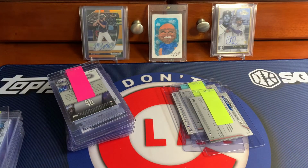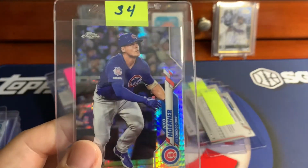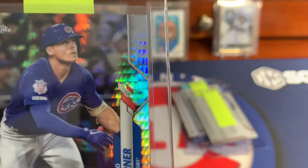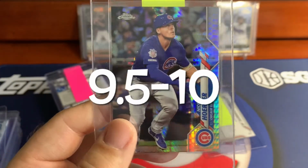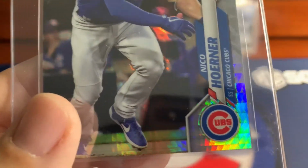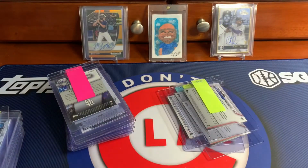One more Nico is the Prism from Chrome this year. I think I looked over this one as well, and what did I say? I said 9.5 to 10 for this one. So, I don't know, maybe the edge was a little rough, but the card itself looks beautiful. All right, 9.5 to 10 on that one.